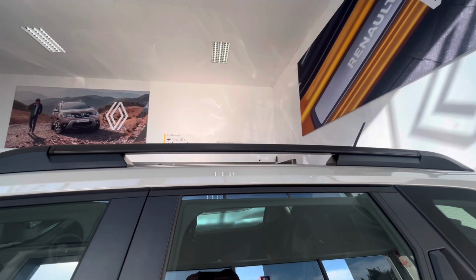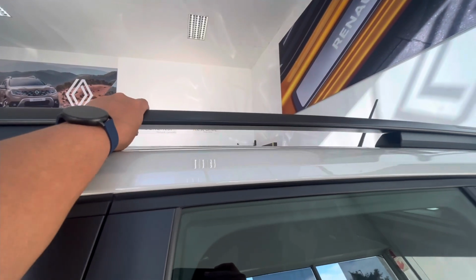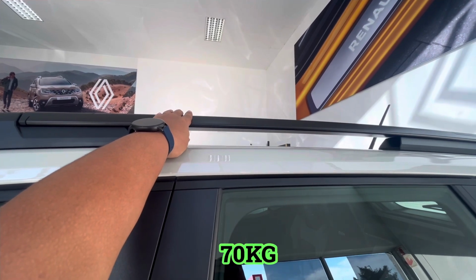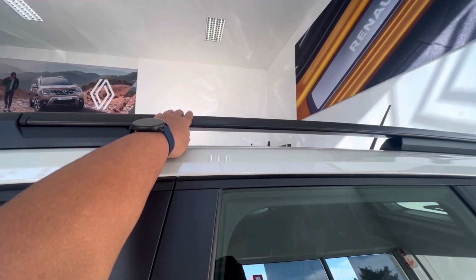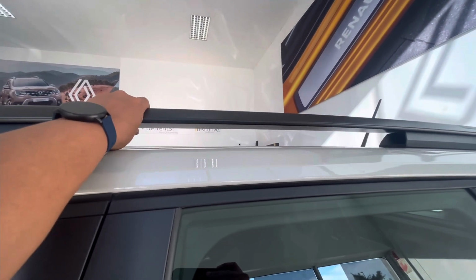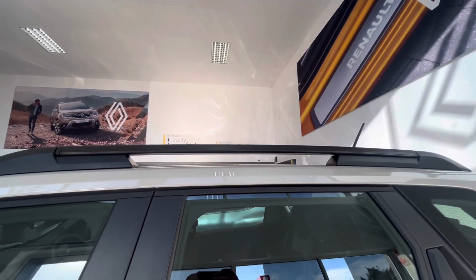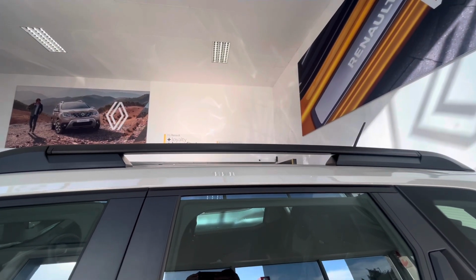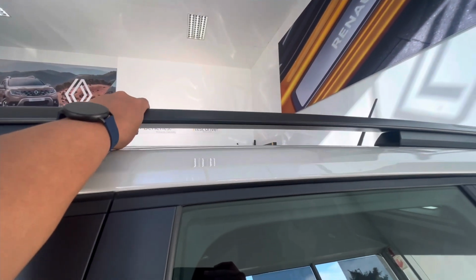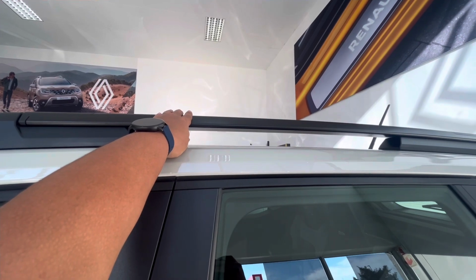All Dusters have roof rails attached where you can load up some items on top, and it can take a load of 70 kilograms. In the two-wheel drive Zen version, your roof rails are fixed, while on the Zen four-wheel drive and the Intens two-wheel drive, you have rails which you can remove and place as you like.